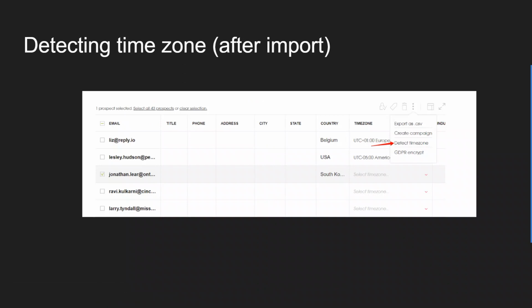This is a nice thing. It's maybe not crazy important, but I found it pretty cool that you can detect time zone after the import. I know that we can detect the time zone during import, but a lot of people skip it, miss it, don't see it. And here you can actually just select a contact and detect their time zone, which is a pretty cool thing to do.